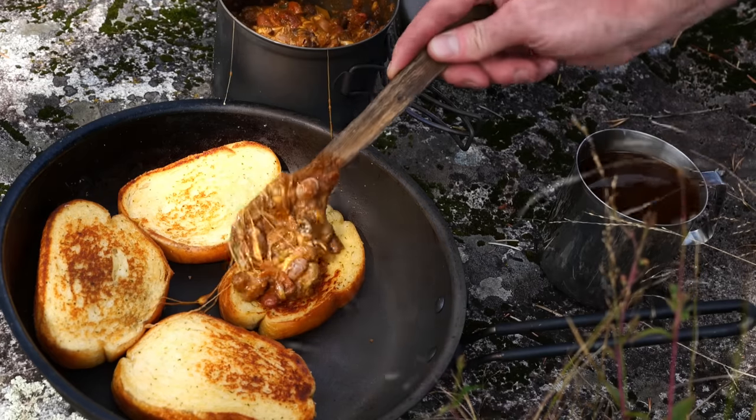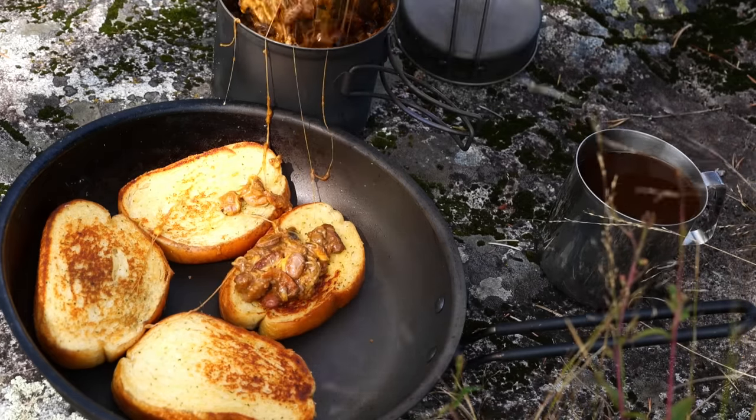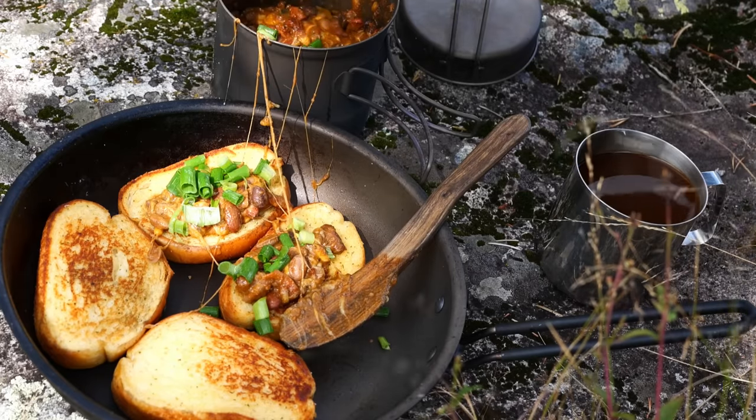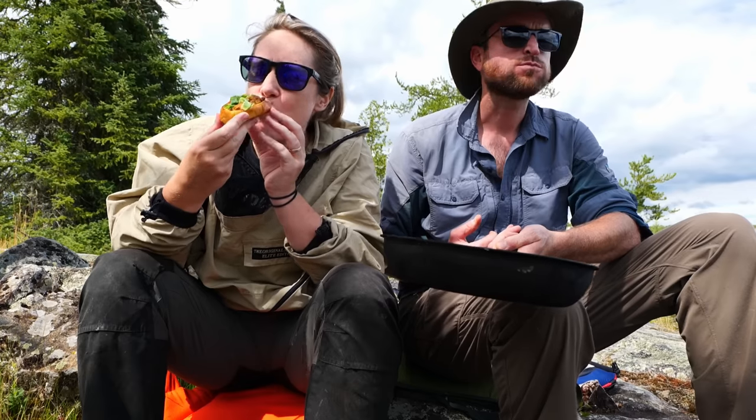Garlic bread, veggie chili with cheese already mixed in, as you can see. Oh yes. So good. A late lunch.